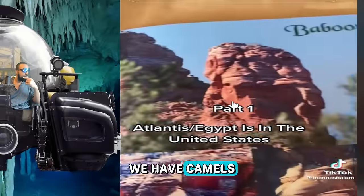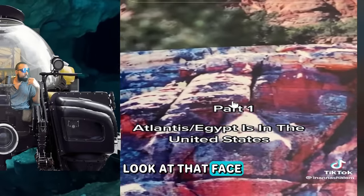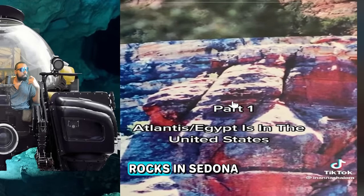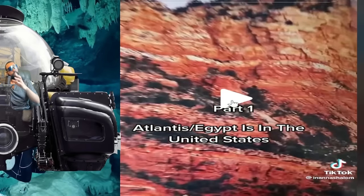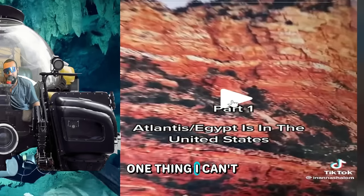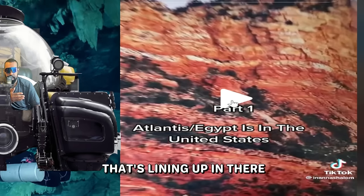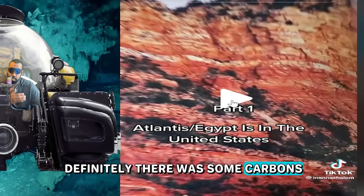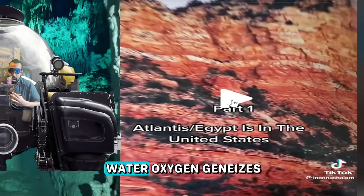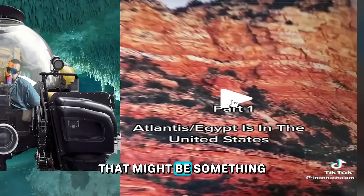And what else do we have here? We have camels, baboons. Which, oh, look at that face. Look at that face right there. In the rocks, in Sedona. You cannot deny this. One thing I can't deny is the many different faces that are lining up in there. So it looks like definitely there were some carvings. And the fact that water oxygenizes when the rocks turn red, that might be something added to it too.